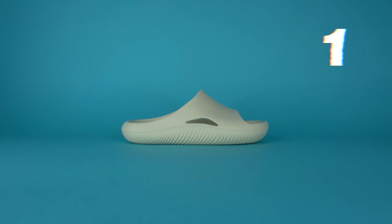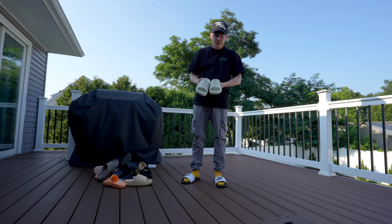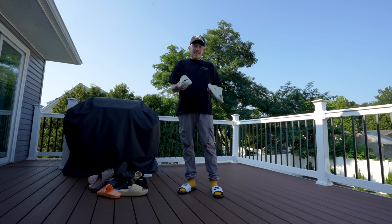And finally, at number 1 is the Crocs Mellow Recovery Slide. Now, I've actually had a pair of these before. They're very dirty, so I wanted to buy a new pair just to show you guys what they look like when they're clean. And they're nice, they're simple. They're not too crazy, but they're very soft underfoot.